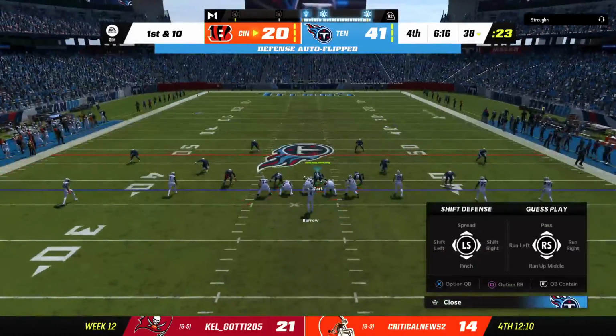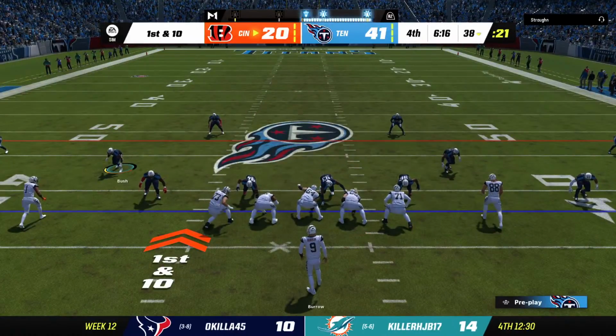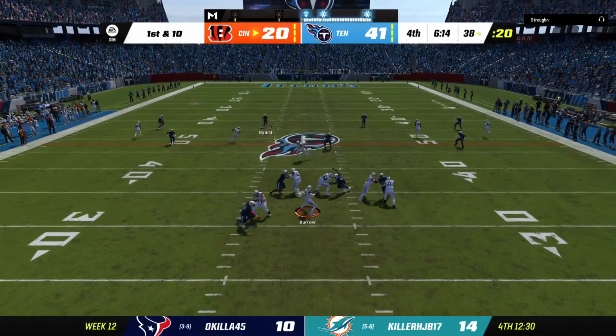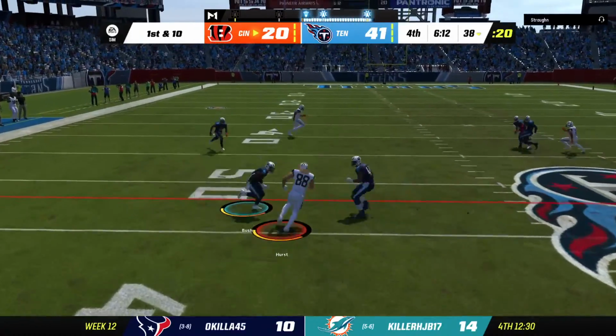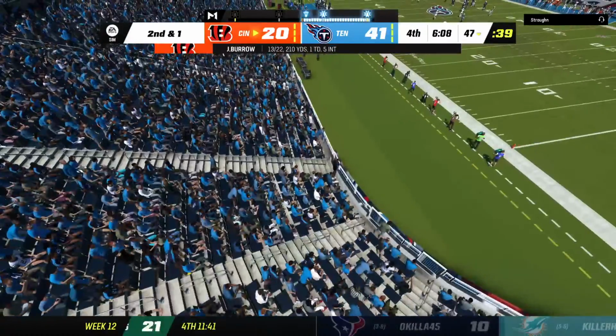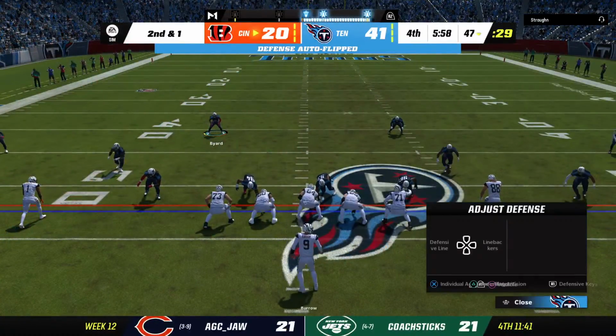So now a fresh set of downs. 1st and 10 after roughing the passer. Here's Burrow. That's the tight end Hurst with it. And this will leave him a yard short. Nice pickup of 9 yards on 1st down.